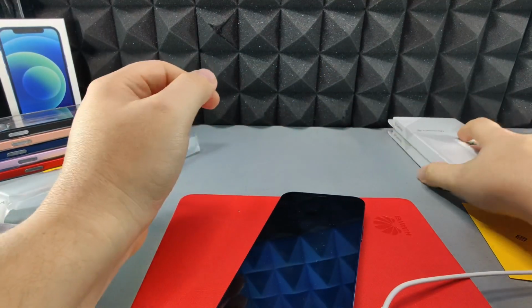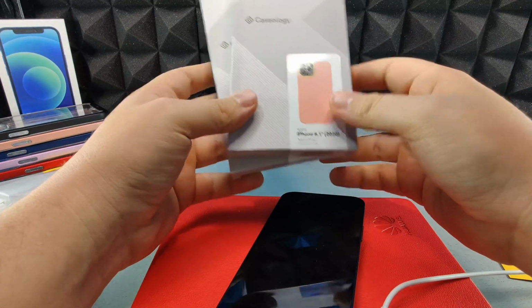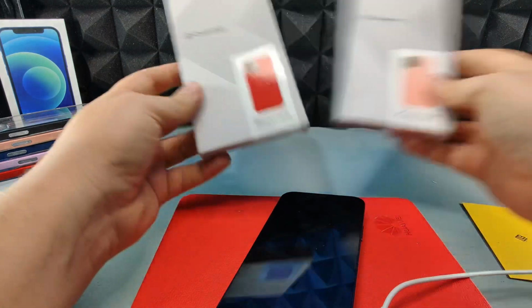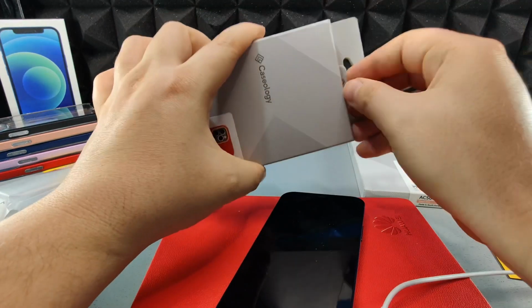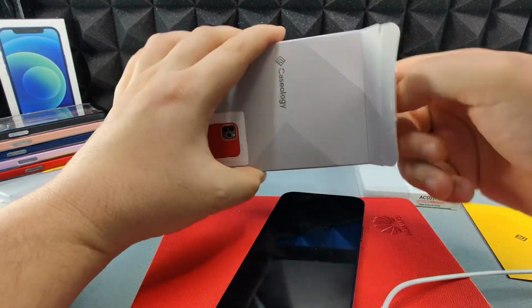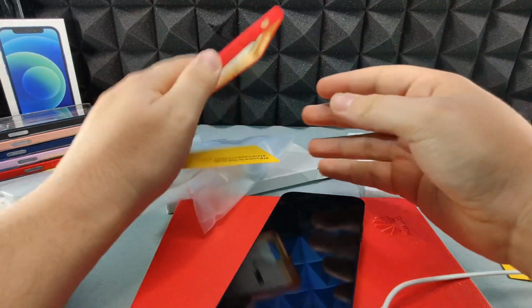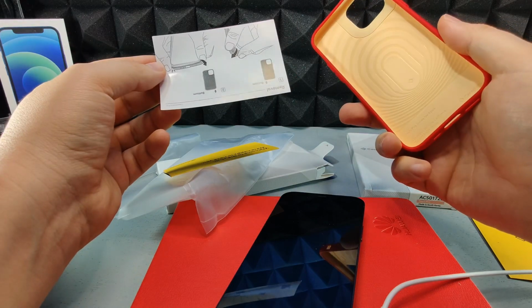And the last set are the NanoPop cases. These ones I was actually very excited about. They had another colour which was like a navy and a yellow, but I couldn't get a hold of that colour. So instead we've only been able to get peach pink and apple red. So let's open up this one. So these ones are super nice.